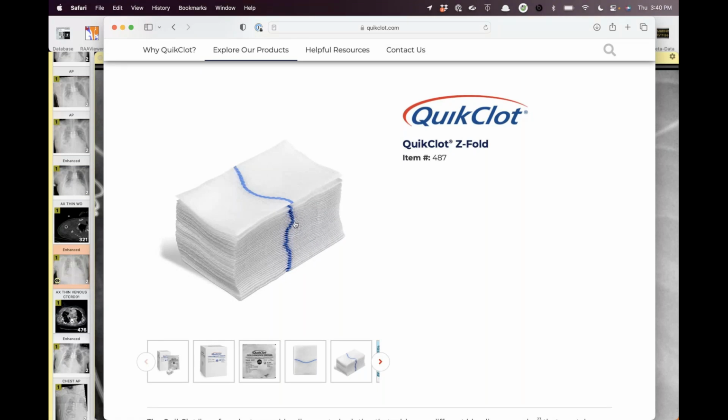And what happens in this case is that the counts were correct because they had opened one of these, but it was cut, and so one became two, and part of this was not recognized and was left behind. So, no real harm here. They were able to get this out, but this is stuff that is occasionally seen.